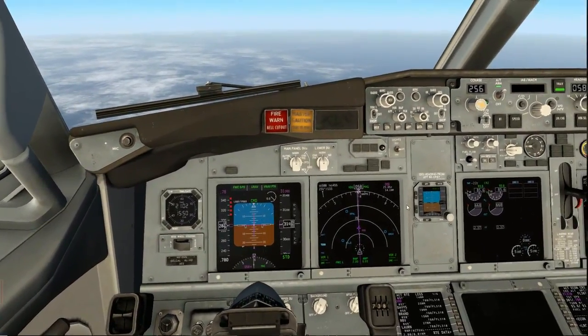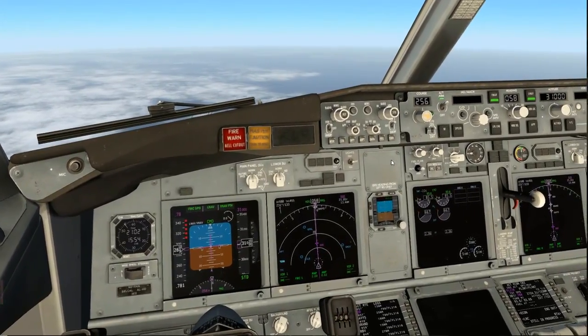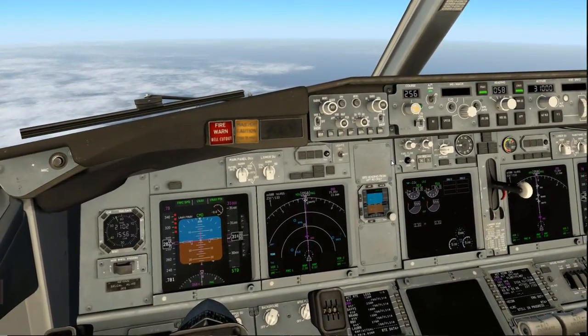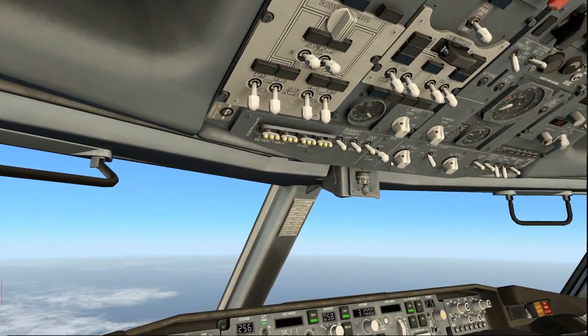I haven't done the RG mod for this cockpit yet to make it have darker textures. I'm not sure if I will do it. I'll watch some more videos and see if I like it. So far, it wasn't for me.